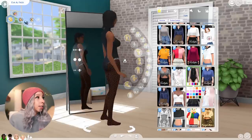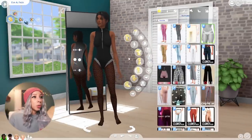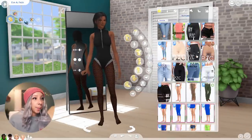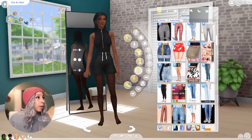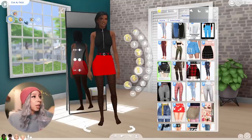Okay, I love this. This looks so dope. We just need a good bottom, like a skirt or some shorts or something. I hope it works, but let's see. Okay, yeah, it looks like it's gonna work for us. I just need to find the right one, the perfect one.